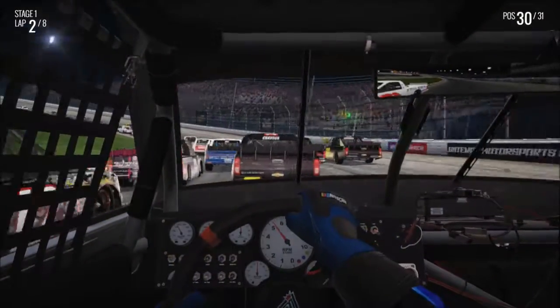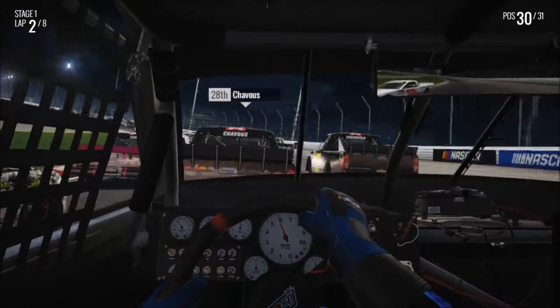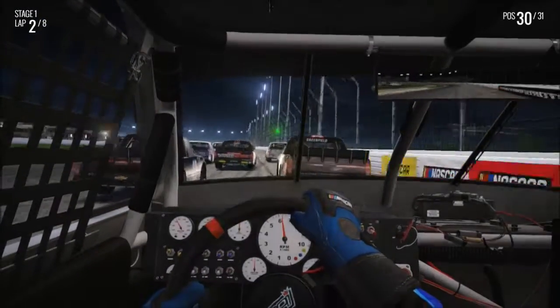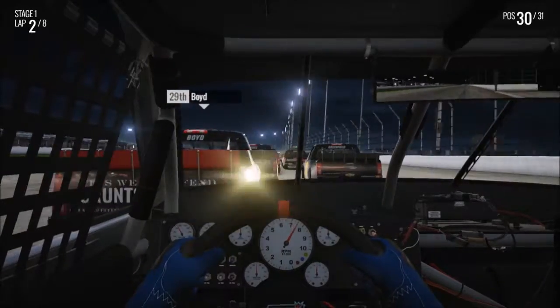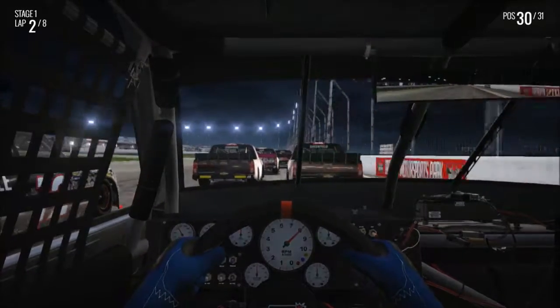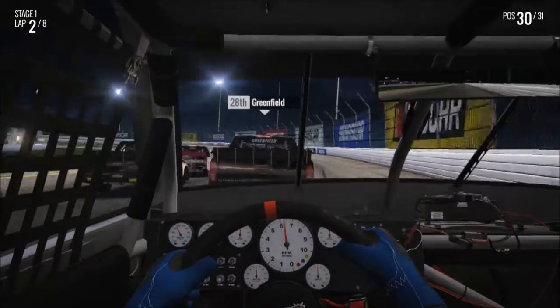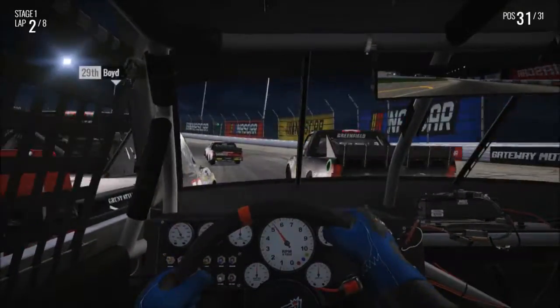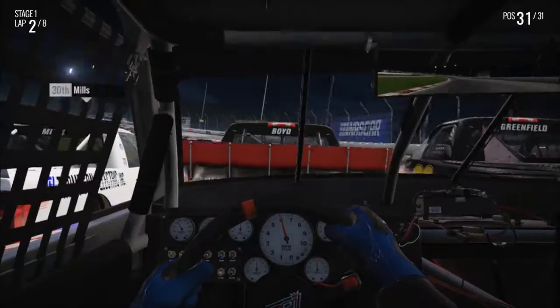So stage 1 is under way for us. And you see guys here going almost 4 wide. Well, we are going to follow that high lane all the way up off of turn 2. We have passed one car, that is Clay Greenfield. Spencer Boyd, actually Greenfield's right in front of us. I'm not even sure who we passed yet, but Spencer Boyd, Mills is right there.